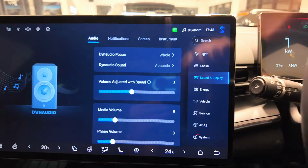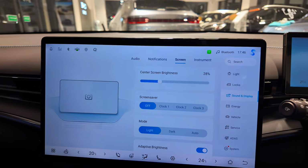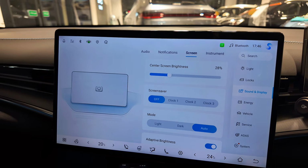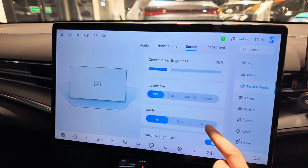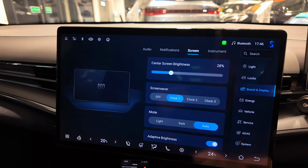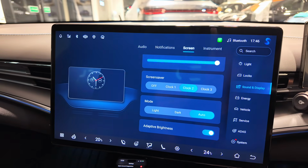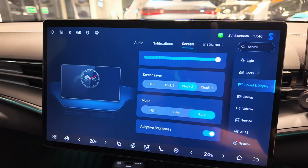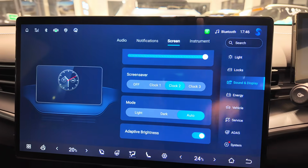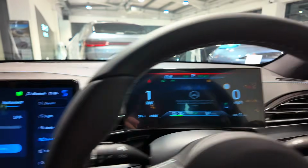In terms of the sound in the display with the screen, you can have it in either dark or light mode. So if we change it to light, it'll change the display on here and also on here as well. Auto means that at night time, it's just going to revert to dark, and during the day, it will be light. Your clocks above it, they're just different screensavers, so that when I press the mute button, it'll bring up a different screensaver. You can also change the brightness of the screens as well. Adaptive brightness down here is just going to change it as it gets darker, then your screen won't be as bright, and as it gets lighter, it'll brighten it up. Instrument, exactly the same thing, but that is your instrument cluster right there.